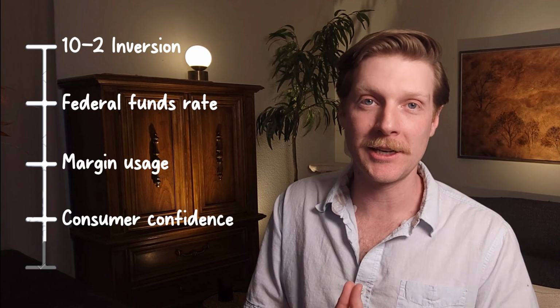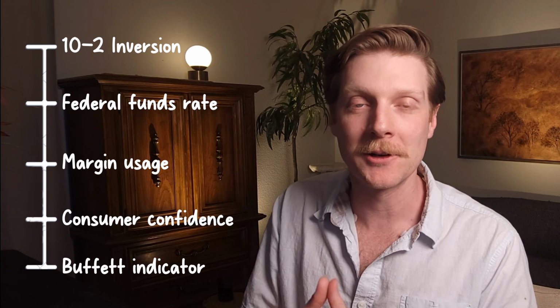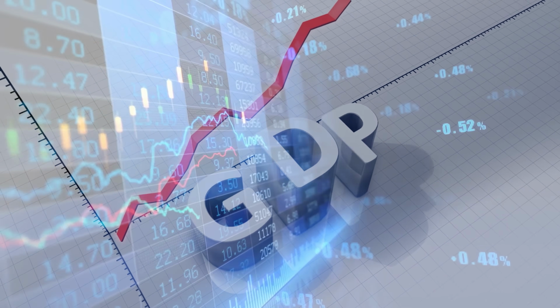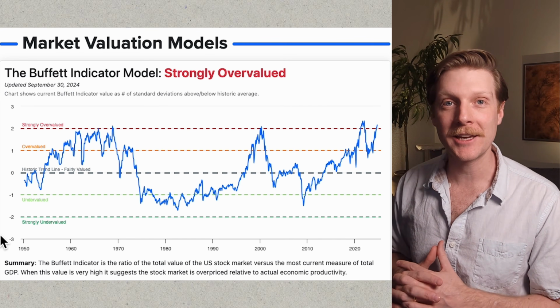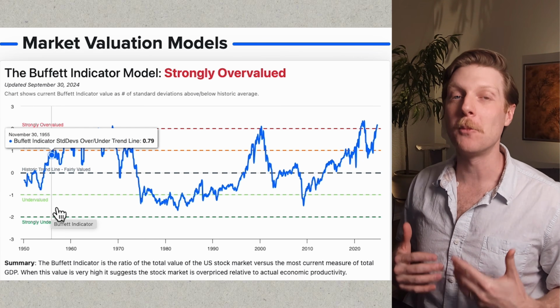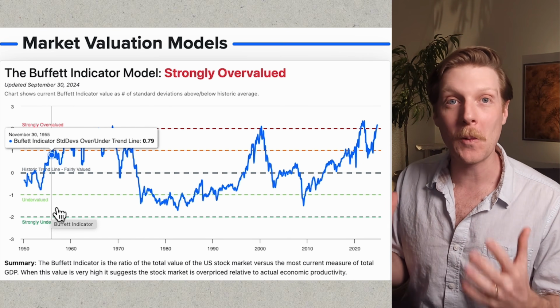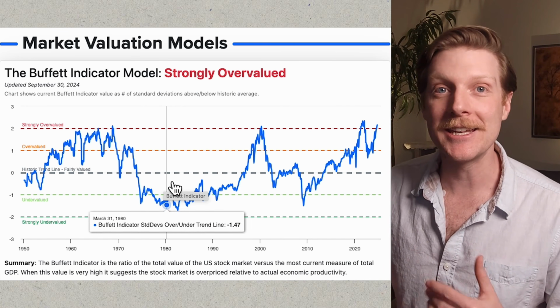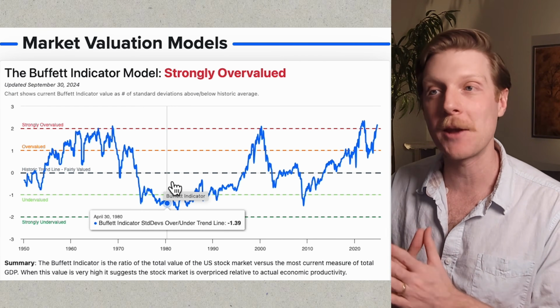The fifth and final indicator is known as the Buffett indicator. This looks at the valuation of the stock market and compares it to the gross domestic product. When the value of the stock market exceeds the gross domestic product by too much, then Warren Buffett says that the stock market is overvalued. This chart right here shows the Buffett indicator, and it uses standard deviations. Whenever the stock market is more than one standard deviation away from the average, Warren Buffett declares the stock market is overvalued. And this is highly correlated with recessions and with bear markets.